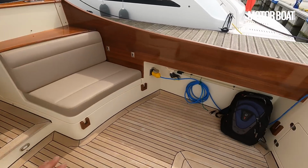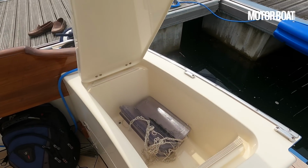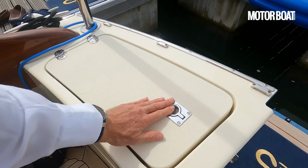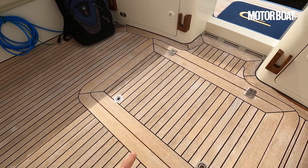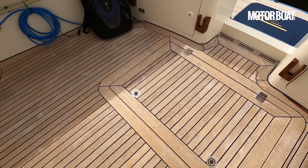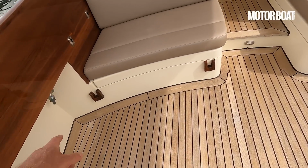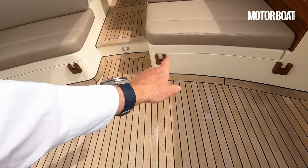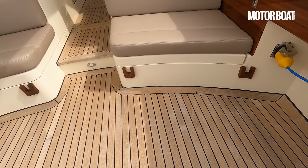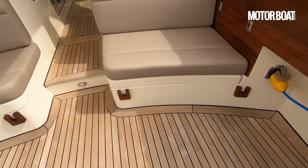So lovely open cockpit area, lots of good storage, nice little locker there for ropes and maybe a small fender or two, access to everything here. Engines and jet drives are under here, so we'll have a look at those later, but lovely teak flooring. You can see there are slots for the table too. No, I think that actually extends out into a sun pad if you want to make a sun pad here, but again, wooden brackets for that to slot into there.